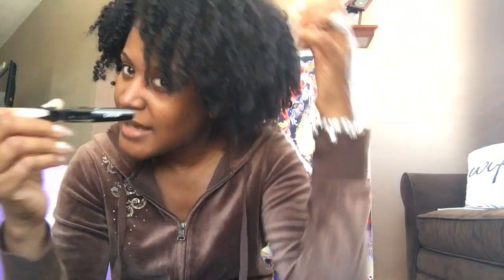I also discovered this, because I was trying to find clips that would actually hold my hair, because my hair is thick. It's not really thick, but it's thick enough that I need a clip that would hold it nicely. Someone else shared this on their page or in their video, and I purchased it.